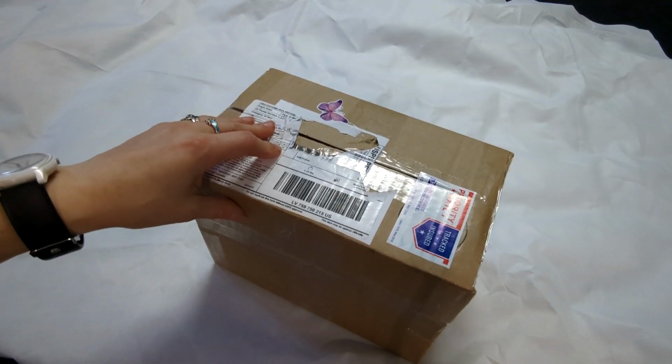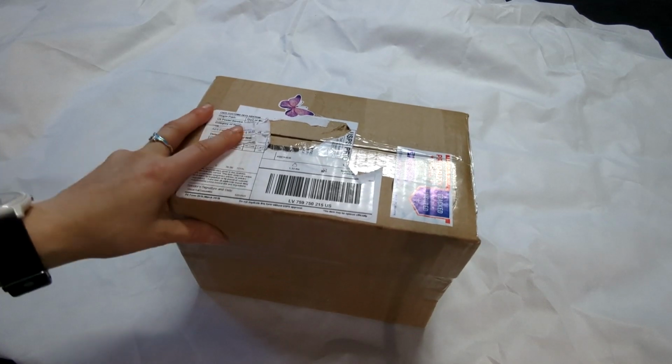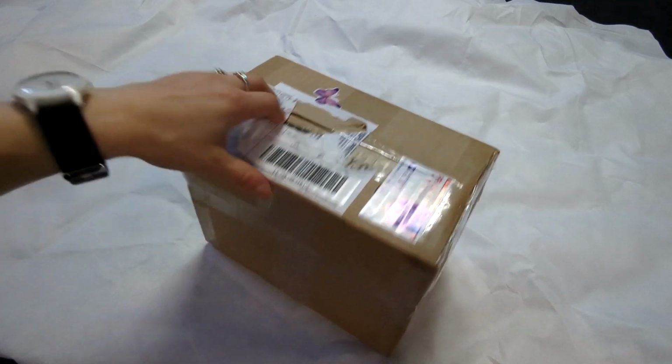I've just received this box from the Virtual Doll Convention, or VDC. It's going to be really cool to open it because it's actually been quite a while since I've had a parcel from the VDC. What with the shipping fees to Australia, I do find that it gets a little bit expensive when you're only buying one thing.